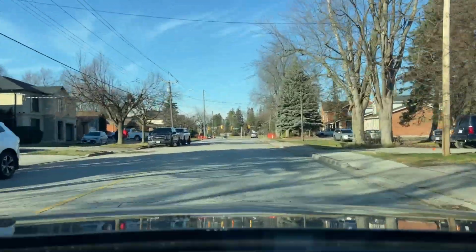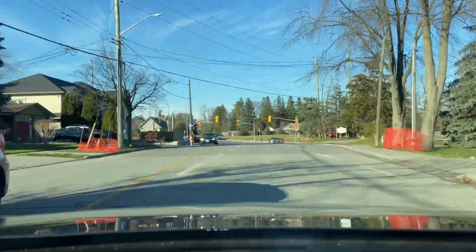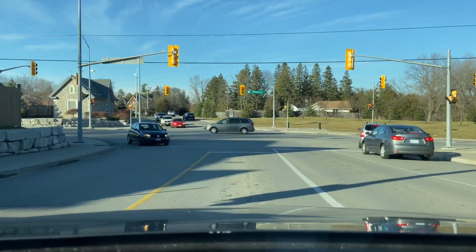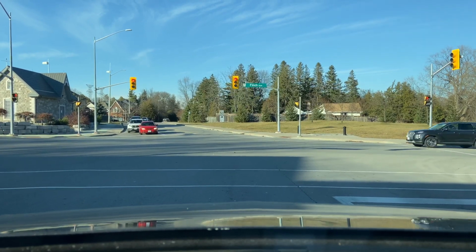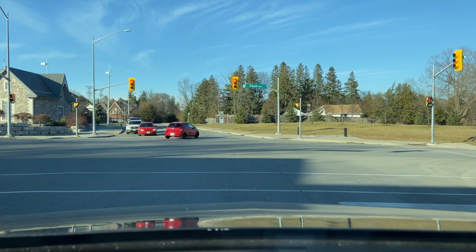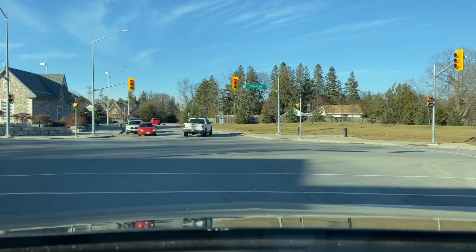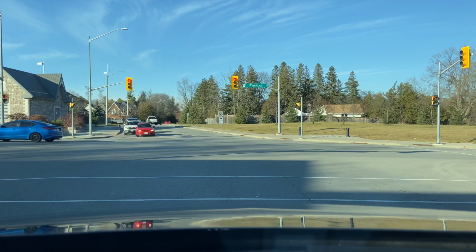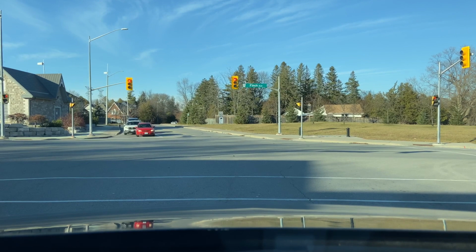Now Valley Farm is almost at the eastern boundary of the Liverpool neighborhood. So once we come up to Finch here, we're actually going to be taking a left to head back west a little, and then we're going to go back up north. Now if you were to go maybe 30 seconds north a little more on Valley Farm here and go straight instead of taking a left, you get to a really nice walking trail as well.